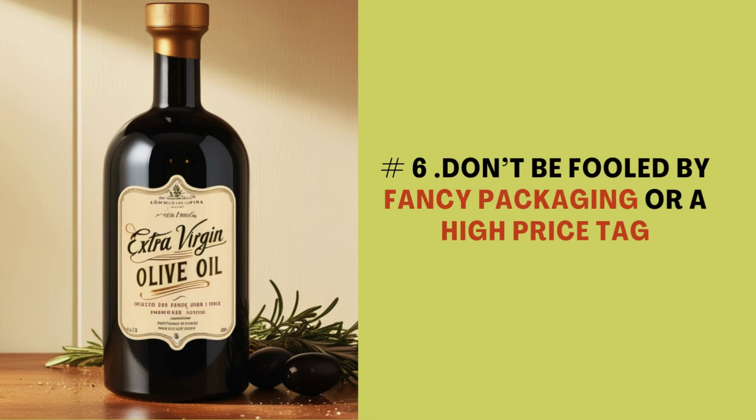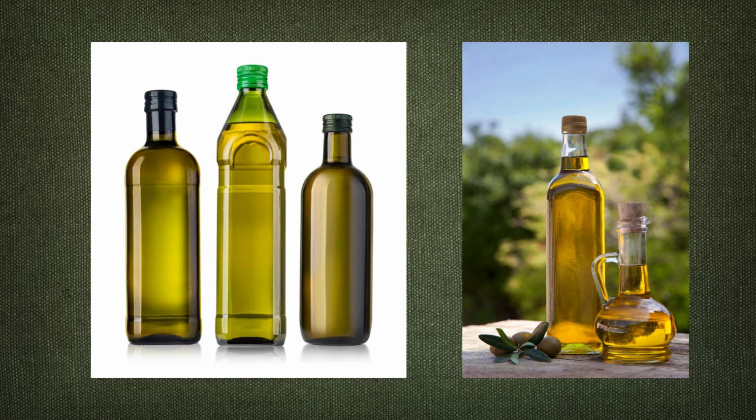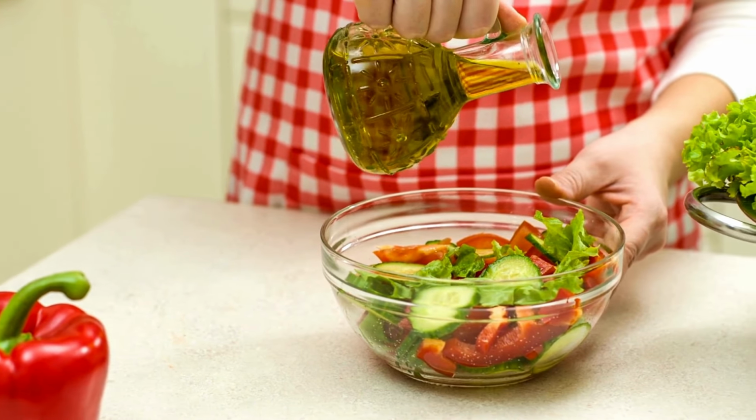Tip number 6, don't be fooled by fancy packaging or a high price tag. While dirt cheap can be a red flag, expensive doesn't always mean quality either, so if you're serious about getting the real deal, pay attention to these details. And don't be afraid to spend a little extra for quality, it's worth it.